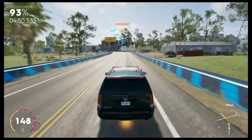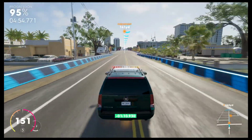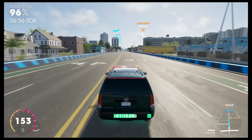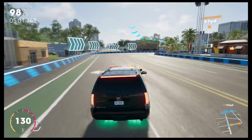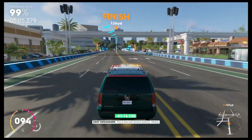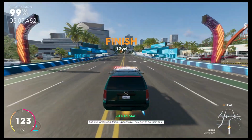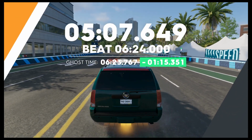There were two Tiger 1s. There was like the Porsche version of the Tiger 1. That is what I'm talking about. I mean, I have one. This two is the last stretch before Miami. I have five tigers. It's Homestead Miami Speedway. They better do their best to count my tigers.